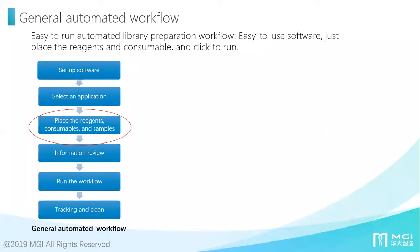Here is a general automated workflow to show how to run an automated library preparation. Firstly, set up the software and select an application. The only thing the user has to do is to add the reagents and samples and place the consumables on the deck, and then click to run the workflow.